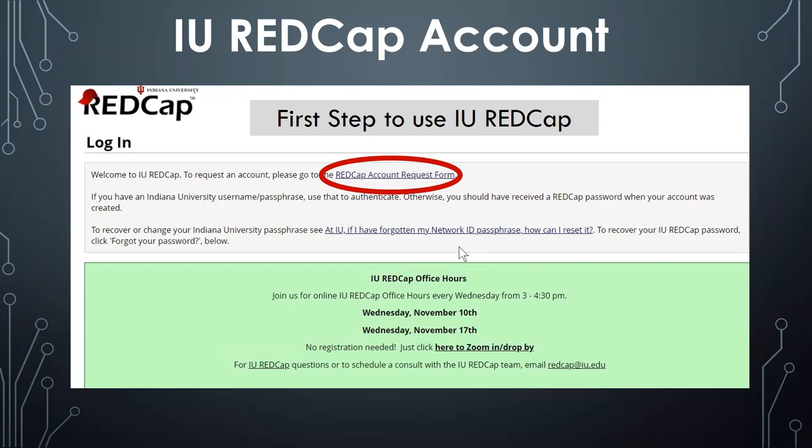And once you have that account, if you're an IU user, you can go ahead and use your IU username and passphrase. So not having to worry about another password to remember. It's all the same as the IU systems.